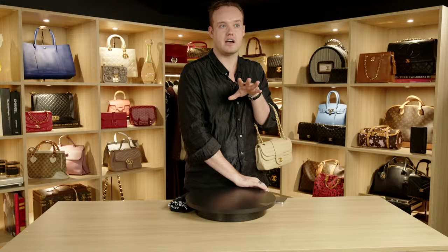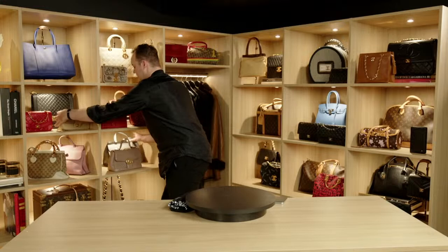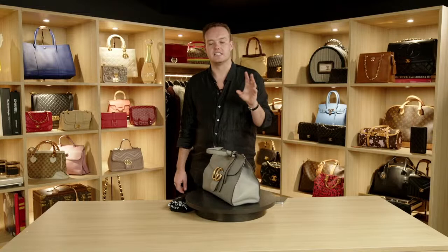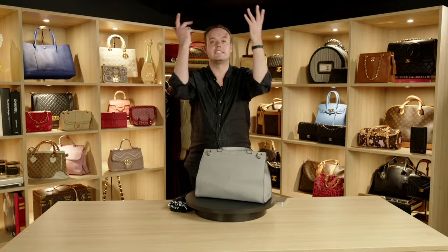I have two other beautiful bags that are just screaming Marmont, one of which is this stunning Marmont top handle in this beautiful gray. Guys, once again, we've seen the light. We're here with new Marmont stuff, and this is it. This is the Gucci gray leather Gigi Marmont, a gray leather Gucci Marmont bag. Antique gold hardware. And I love it.